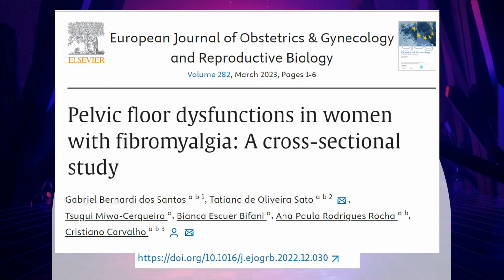In a 2023 study, pelvic floor dysfunctions were significantly higher in women with fibromyalgia compared to healthy women. It was stated that women were 2.6 to 2.9, or almost 3 times more likely to report mixed urinary and anal incontinence than those in the control group.